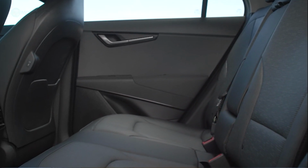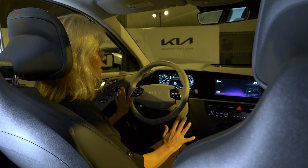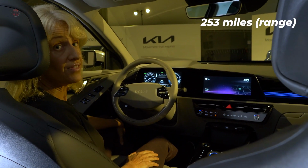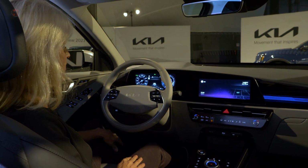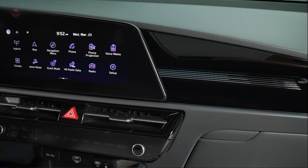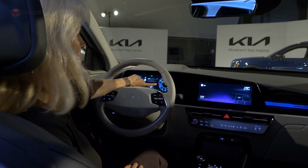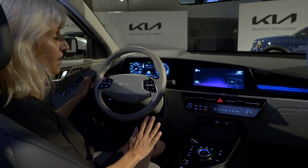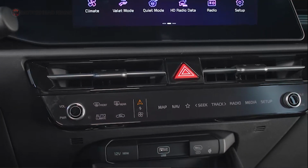It feels wide open. So you'll notice some of the great features for the driver in this vehicle include this streamlined digital dashboard. You're getting about 253 miles of range in the fully electric Niro, which is fantastic. And the digital dash gives you lots of different ways to see your progress. In particular, this dial right here, which is telling you about your regenerative braking and how that's working, which is fantastic.